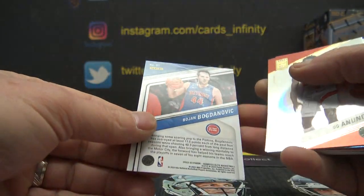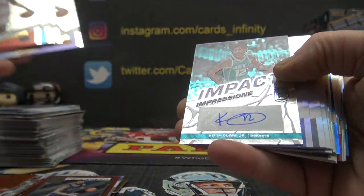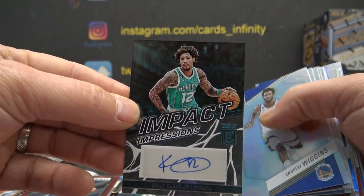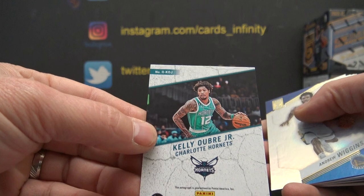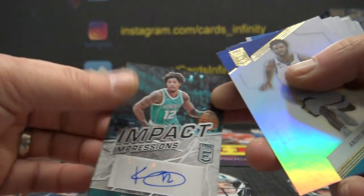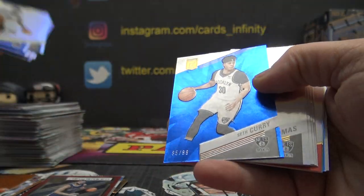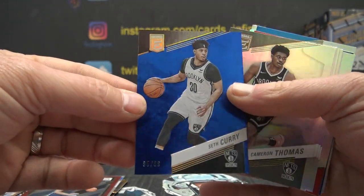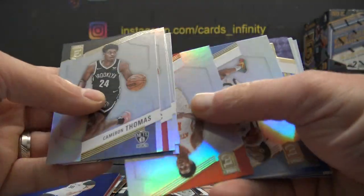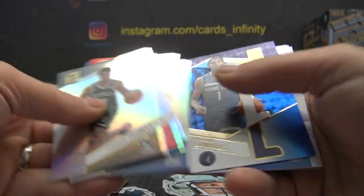Bojan Bogdanovic, 51. Autograph, Kelly Oubre Jr. KOJ. J is 10, which is 0. Rob D. Rob, I think you got a lot of the stuff in that 0-5 spot. I could be wrong, but I think you did. Seth Curry, 95 of 99 blue. Rob D. Rob be cleaning up, yo.